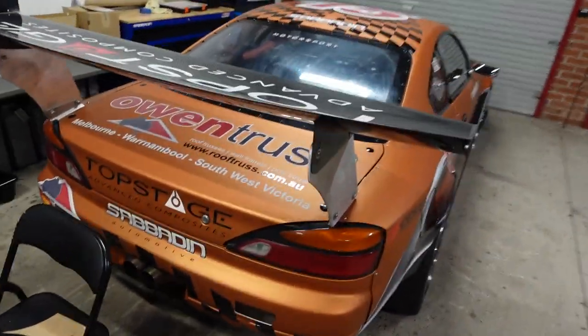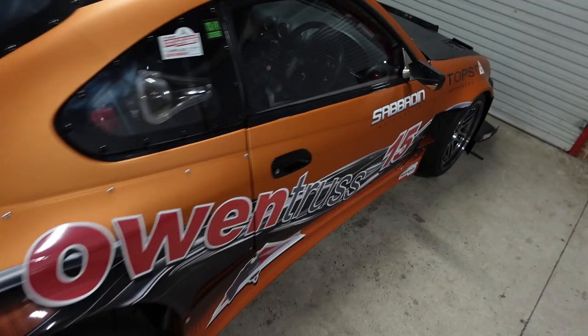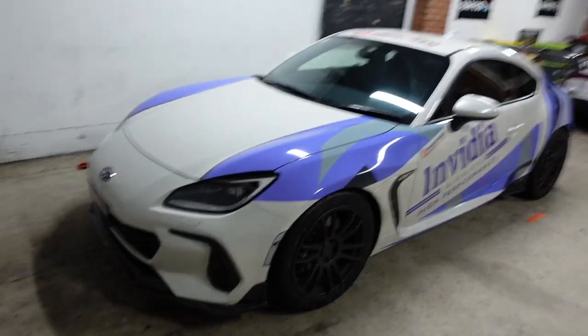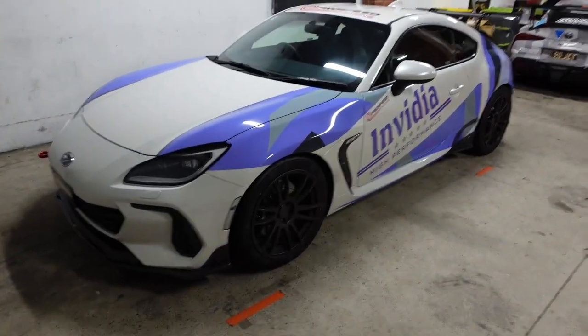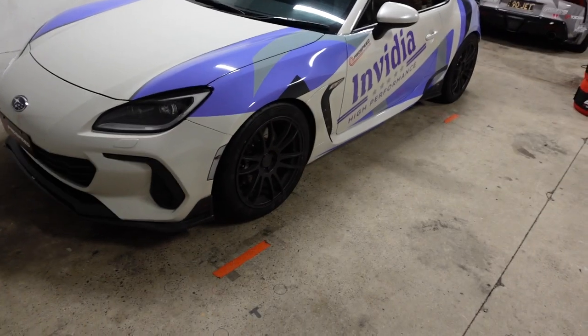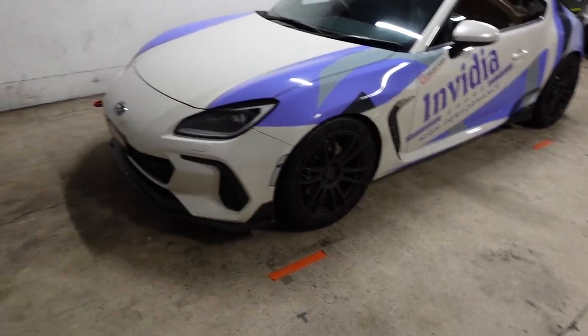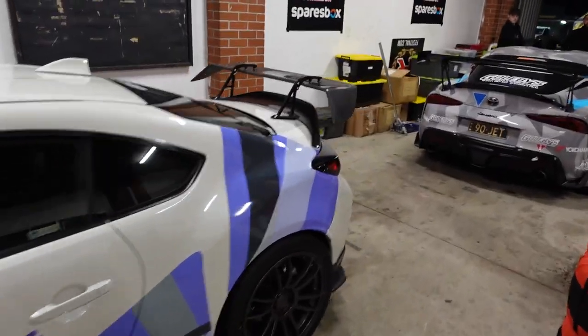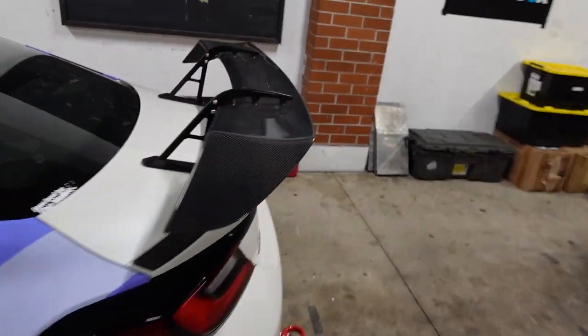Peter Owens S15 from Melbourne, awesome car, check it out. VE, sequential, big aero from Top Stage Show, pretty cool car. But check this out, a brand new BRZ, Pro Speed Racing. How cool is that? Already got STI brakes on it, already got the STI aero bits on it and the STI wing, love it. This thing is awesome, check it out.